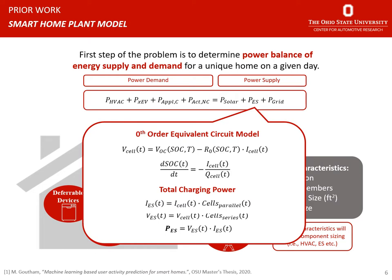Next, the energy storage system is technically both a power-consuming and supplying subsystem, given that the battery has the capability to be charged either from the solar panels or from the grid, and can be discharged to supply power demand in the house. Similar to the EV charging, the voltage and state of charge of the cells is modeled using a zeroth order equivalent circuit model, and the total charging power is dependent on the total number of cells in the pack.